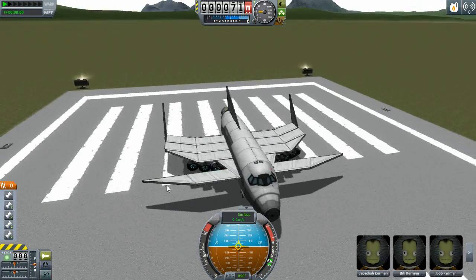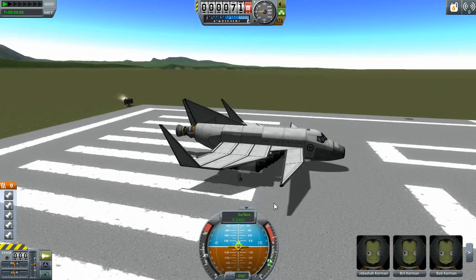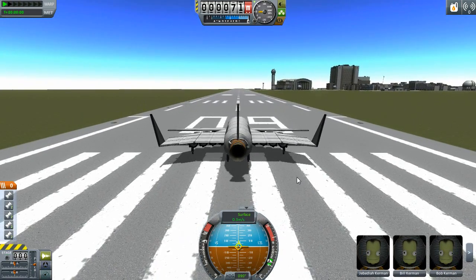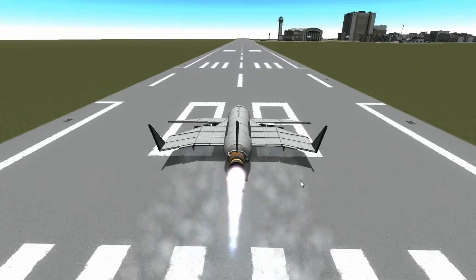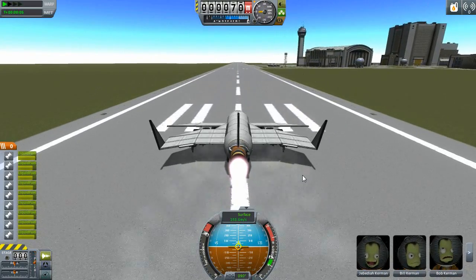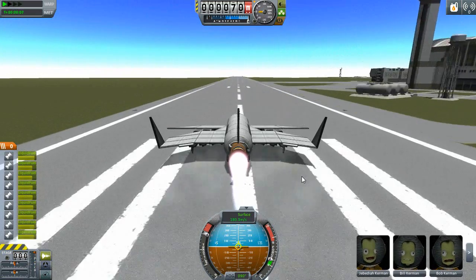It's just more wings. Okay, that was the thing. More wings and control surfaces and a few more struts. And this time, throttle all the way up, Jeb, and let's go. This is the real deal. Don't do that. Put that back up. Okay, this is the real deal. This one's taking off, everybody. Come on, Jeb.